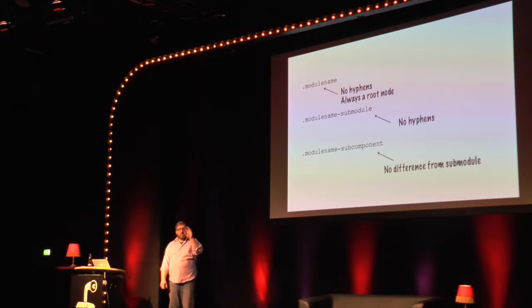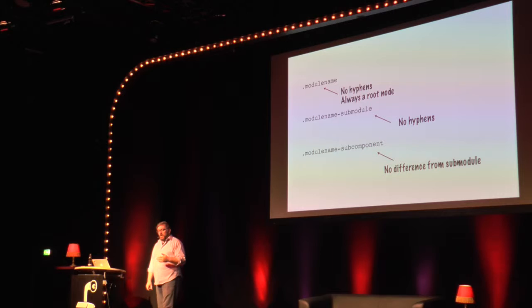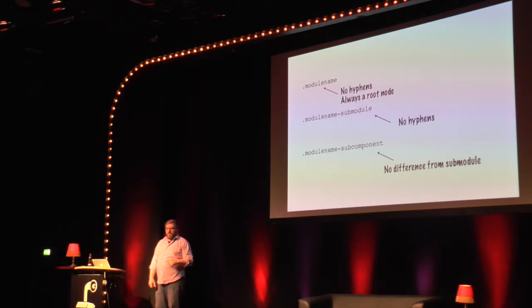Then I have submodules, which are separated by a hyphen between the module name and the submodule name. But again, my submodule name doesn't have any hyphens. And I can see in the HTML that it's a submodule because that class is added to my module name. And then I have subcomponents like the modal header and the modal footer, which are these child elements. And I can tell that because it's on an element by itself, I know that I can look up the DOM and I will find an element that is going to be my root node because it doesn't have any hyphens, doesn't have anything attached to it, and that's how I identify things.